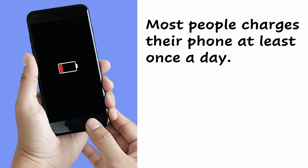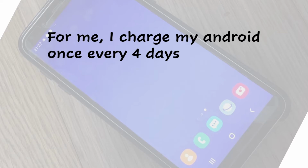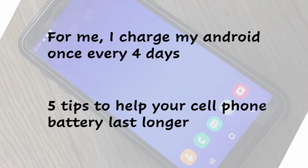Most people charge their phone at least once a day. Do you ever wish that your phone could last longer? For me, I charge my Android phone once every 4 days. You may wonder what my trick is. Here I'd like to tell you 5 tips to help your cell phone battery last longer.